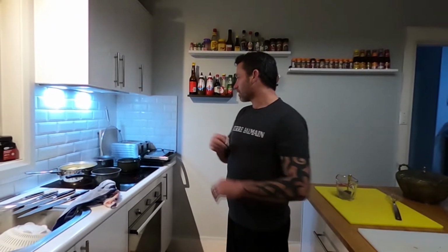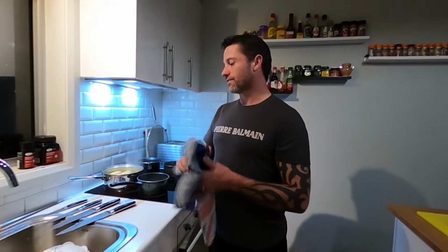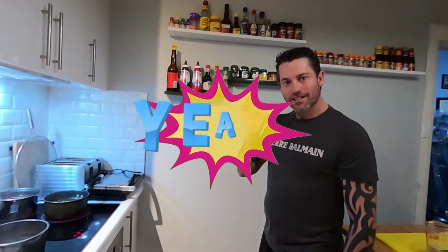So you can use olive oil, you can use canola oil, you can use any oil you want, vegetable oil. Duck fat is really nice on the vegetables, and olive oil is really nice as well. But you can use anything. You can use rice oil. It's fine. Everything's good. I just like the duck fat. It's going to taste beautiful. It's going to be so nice.